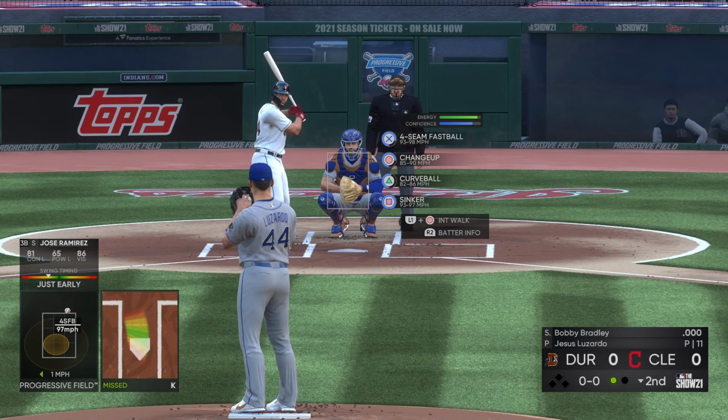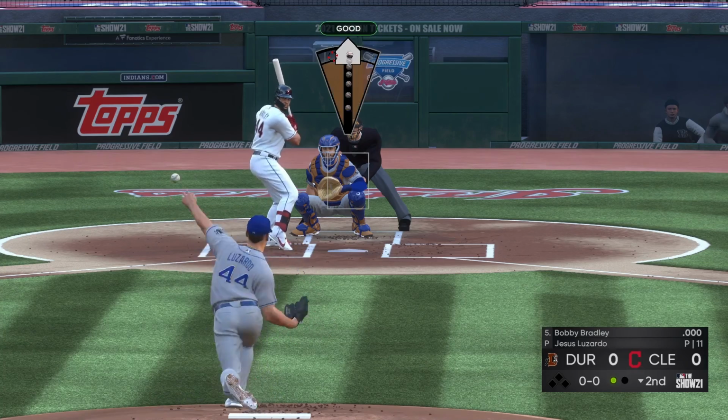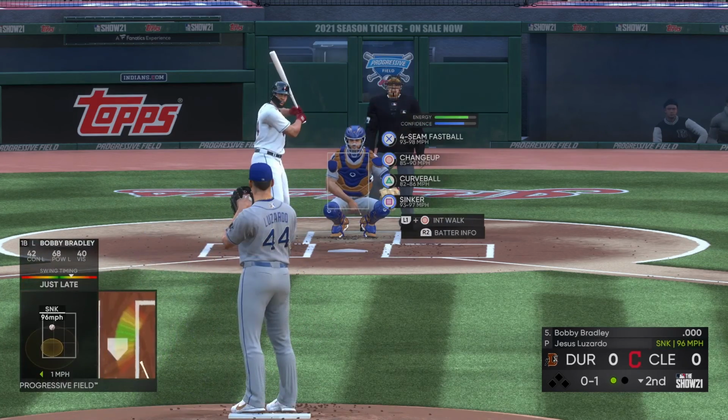The first baseman, Bobby Bradley. Here's the pitch. Fouled away.